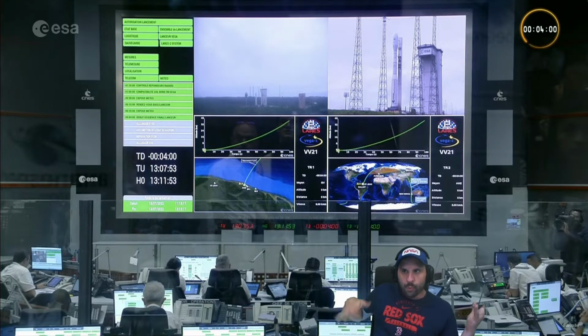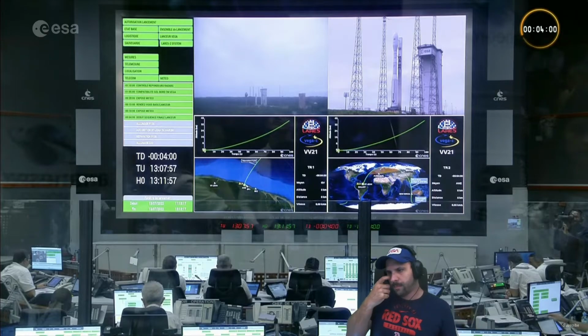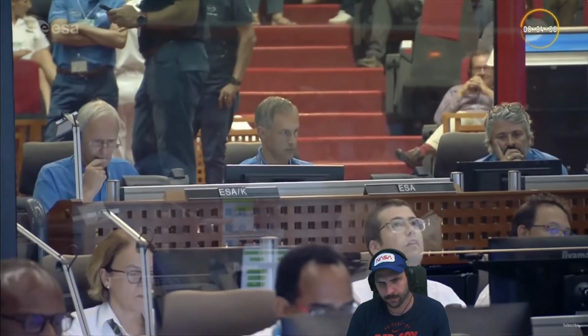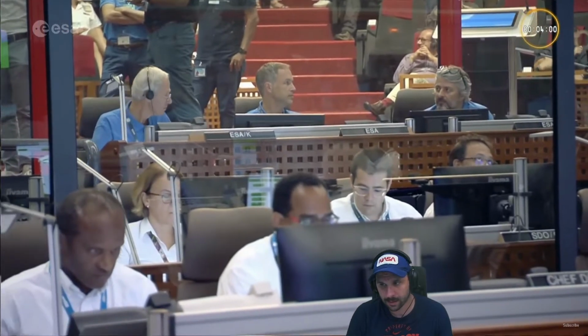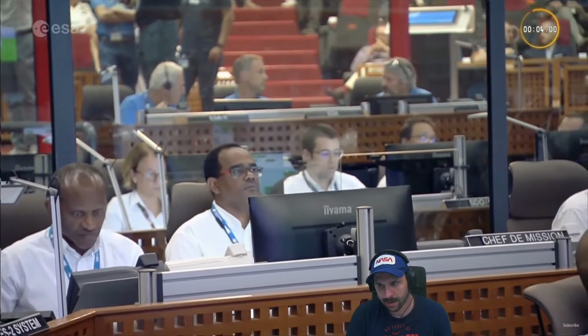Here we are in the Jupiter control room. We have about 1 minute, 30 seconds until we get down to that 4 minute countdown. We've been here twice already, but it does queue up very, very nicely. A 13:13 UTC launch time on the 13th of July.